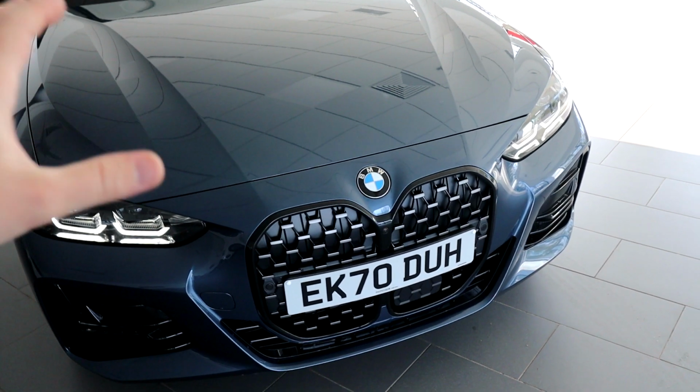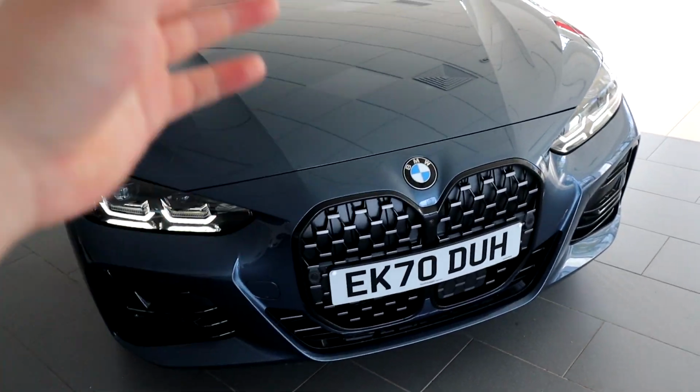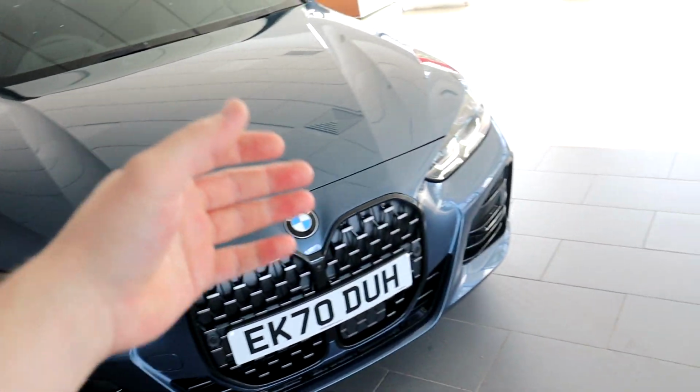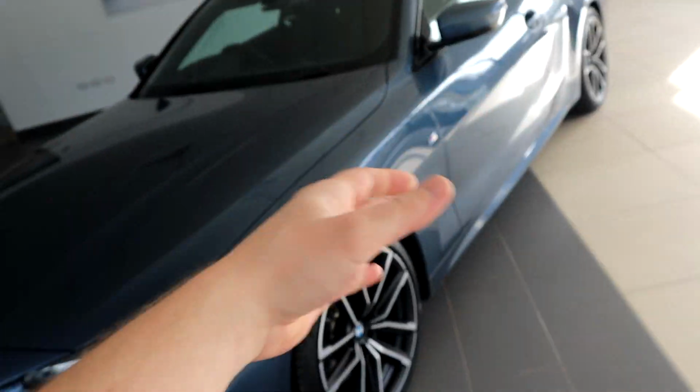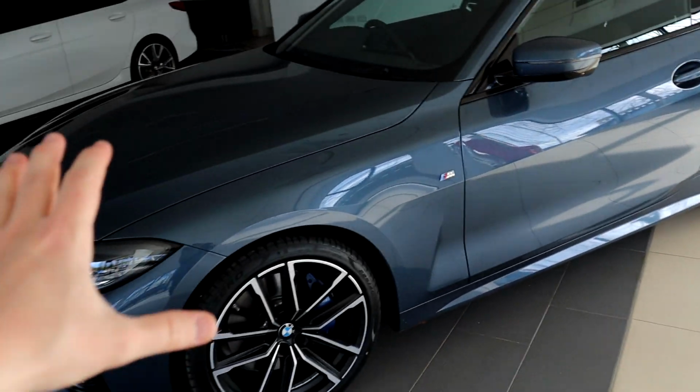So I think the darker colours are going to blend the grille in a little bit more, and then people are going to like it more, which then over time I think, well, they'll get used to it, they'll start to like lighter colours on this car better. That's my opinion on it.